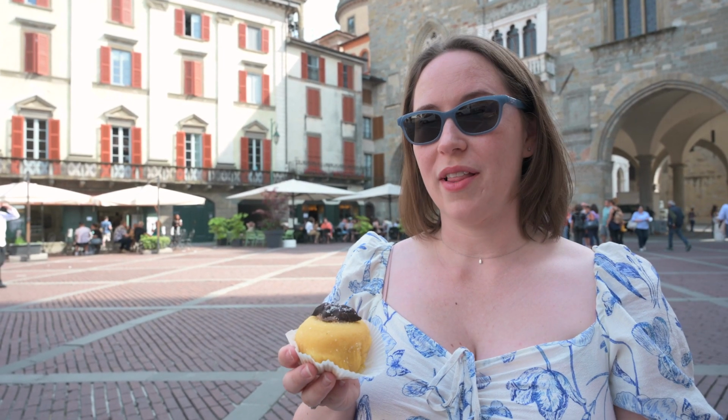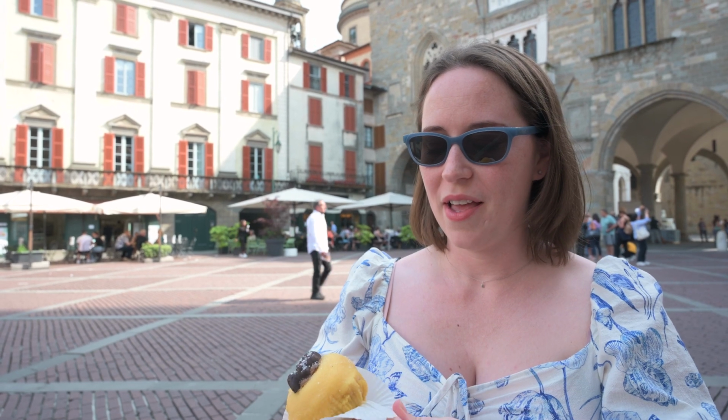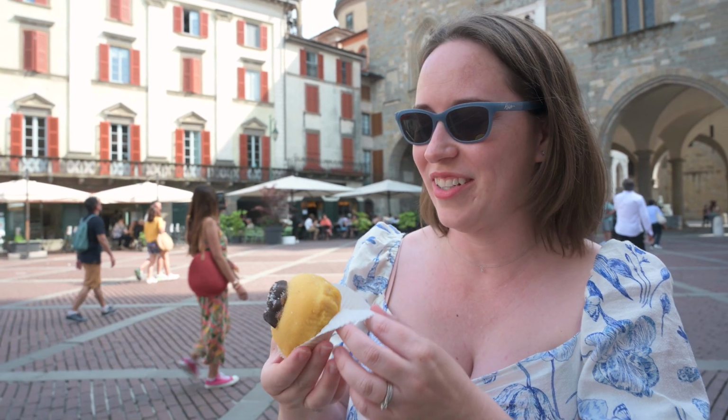I have no idea what this is going to be like. We've been to Bergamo before, and I've been here for a few days testing things out for you guys, but this is completely new to me. I'm a little worried. It looks very buttery or rummy under there. I'm not really sure. All right, let's do it.